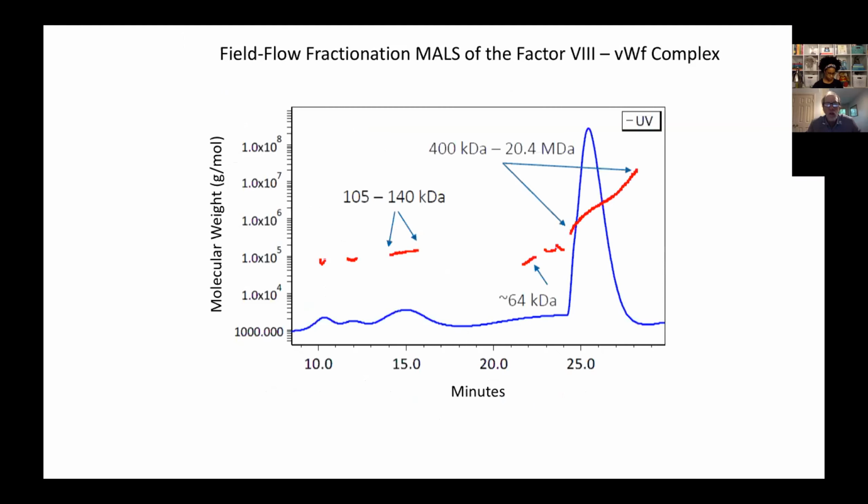Although we haven't implemented the SEC-MALS system at Emory yet, I've been collaborating with investigators at Wyatt, and they've separated the factor VIII von Willebrand factor complex using a method called field flow fractionation, which is based on a different principle than size exclusion chromatography, but does separate particles based on their relative sizes.